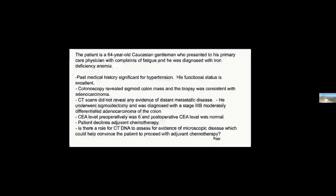If it's MRD positive, then you have 100% certainty this patient will have their cancer back. Now the question there becomes, does this patient benefit then from chemotherapy? The Circulate Japan study actually suggests that perhaps these patients may receive adjuvant chemotherapy and may ultimately do better. So maybe that can convince the patient a little bit closer to consider adjuvant chemotherapy. And if not, then you'll have a tool to follow up closely on recurrence.